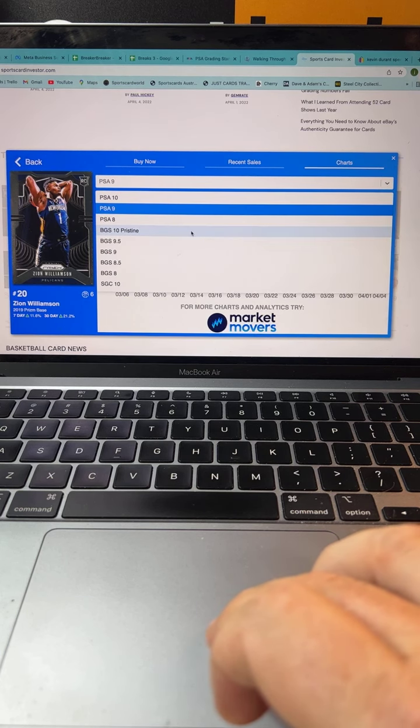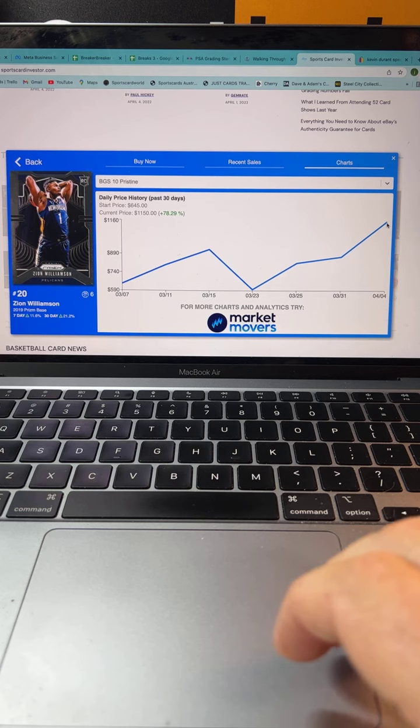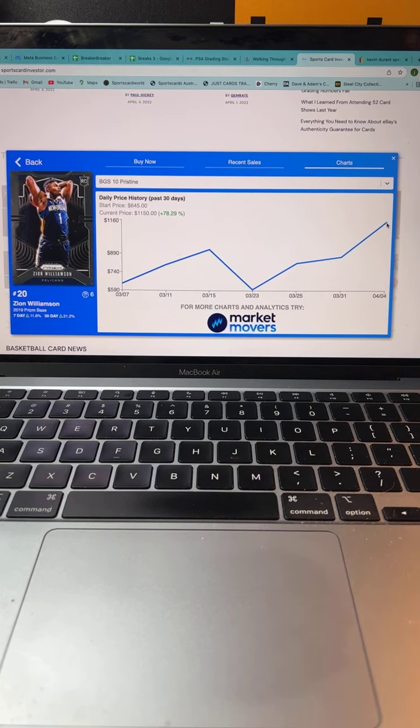Let's go to a BGS 10 pristine. This is the best you can get. Look how much the price goes up. We're at about $1,000 US, right? That's 3 times the PSA 10. A BGS 10 pristine is really, really tough to get. That's why they're worth so much money.